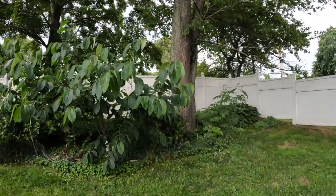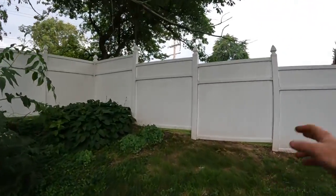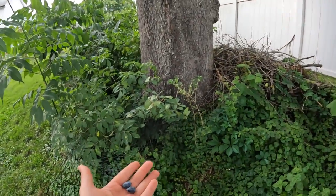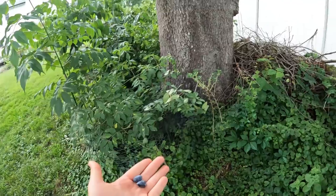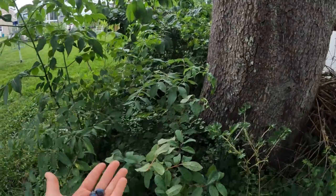Today we're gonna look at one of my favorite fruits that I grow here in the yard. And it's a totally misunderstood fruit because a lot of people really don't understand when to pick them. It's called the honeyberry. And for me, as I said, it really is one of my favorites. It is seriously a very tasty fruit.